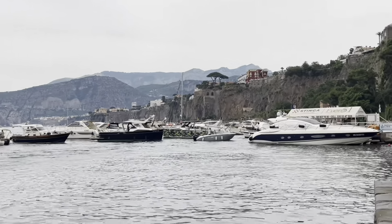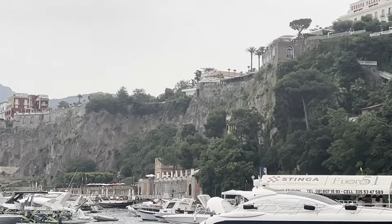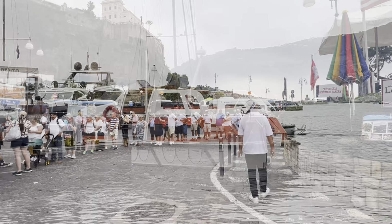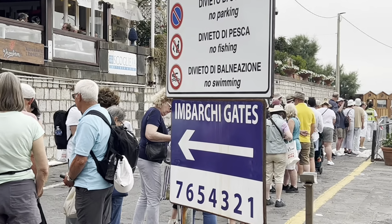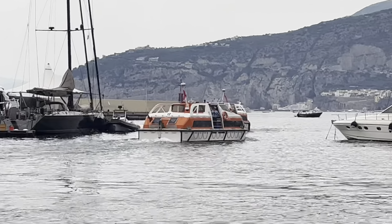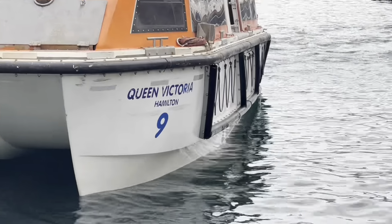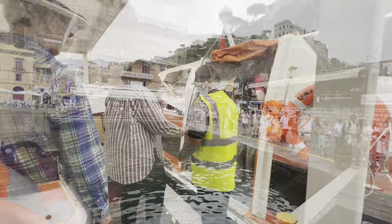Let's face it, there are worse places to have to hang around than Sorrento's waterfront. You get an opportunity to have a look at the cliffs with the hotels and houses perched on top. Luckily, we weren't queuing in the rain or the blazing sun. The tenders kept coming and taking batches of people off, and gradually I was making my way to the front of the queue. Finally, I reached the front of the queue and was able to board the tender.